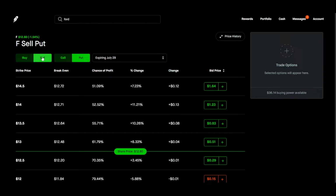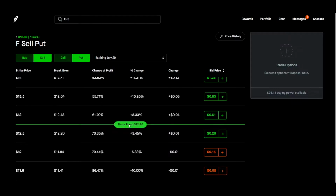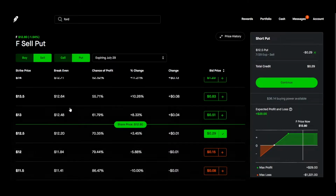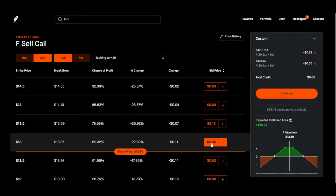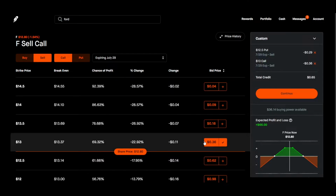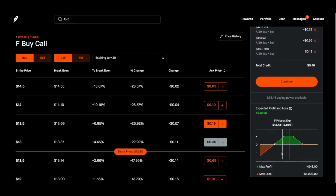So for this first piece, we're going to sell a put. This option strategy is called the Jade Lizard, and so the first part of it is we're going to sell a put underneath the share price. So we're going to sell the put right there, and then next we're going to sell a call. Now we're going to sell a call one above, so that way the call that we sold and the put that we sold are straddling over this share price line. And then for the last piece, we're going to buy a call one above those two. So it'll look something like this.